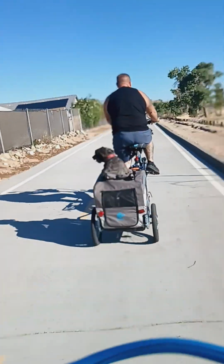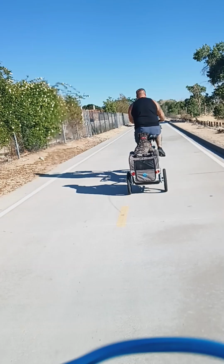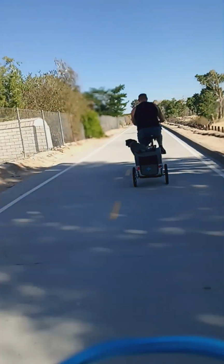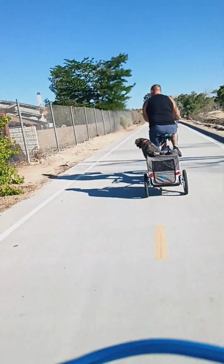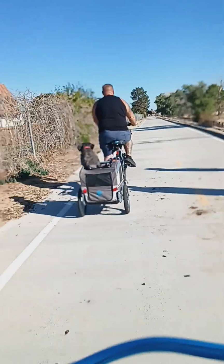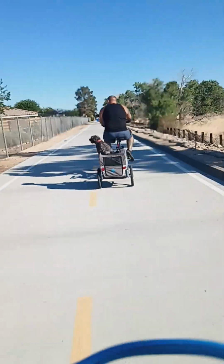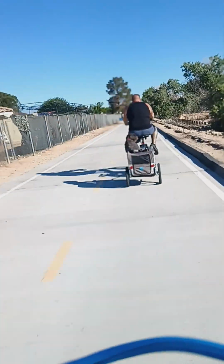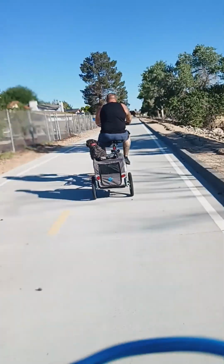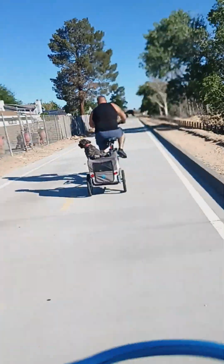About 2 miles in, you'll notice a slight incline. It's nothing too difficult, just a gentle reminder that you're gaining a little elevation as you head north. And from up here, the views get better. On a clear day, you can look off to the west and catch a glimpse of the San Gabriel Mountains, sometimes dusted with snow in the winter months. Boy, Toby is really enjoying this ride.